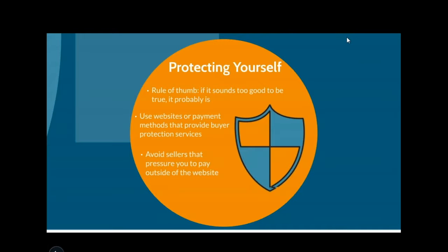So then, ways you can protect yourself against these online purchase scams. As I just mentioned, rule of thumb, if it sounds too good to be true, it probably is. Use websites or payment methods that provide buyer protection services. As I mentioned, PayPal does a very good job of protecting their buyers, being able to prevent you from getting scammed out of these online purchases.